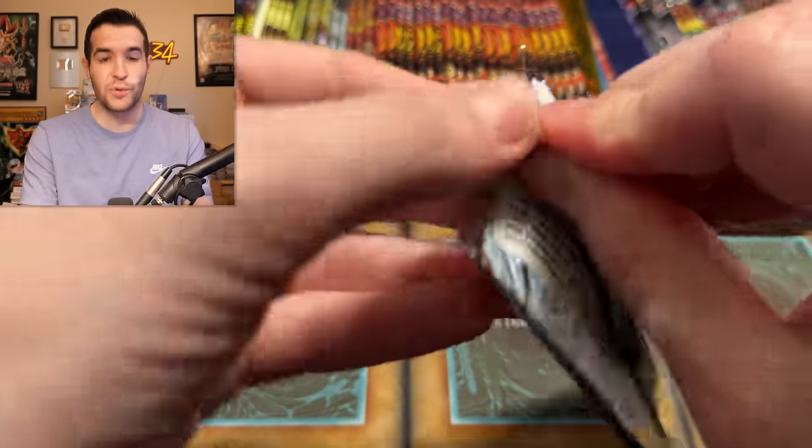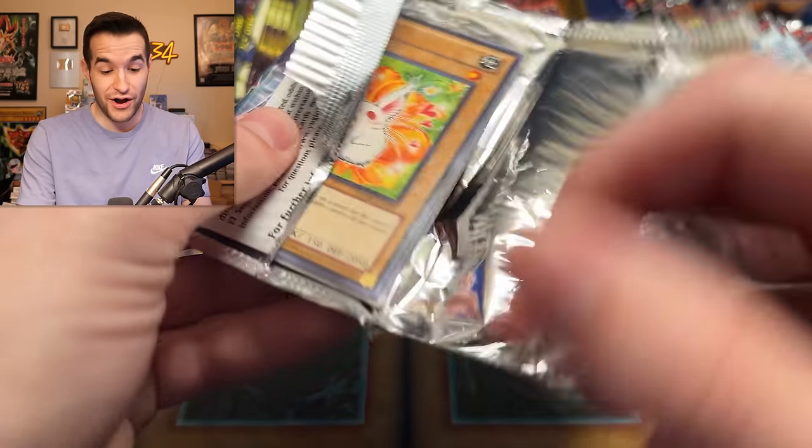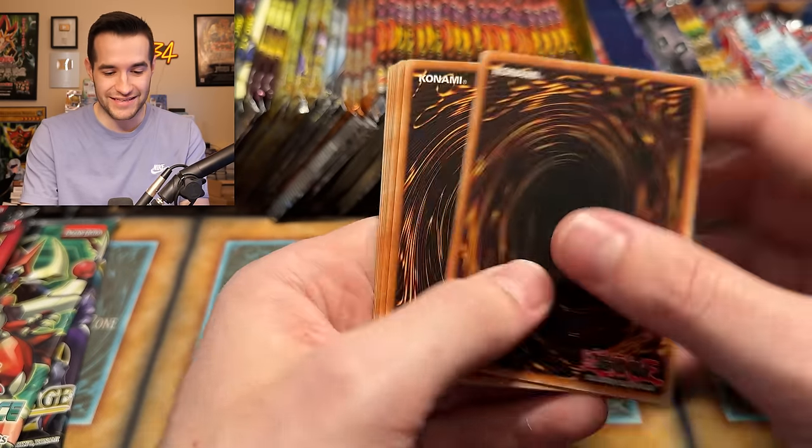I know you heard what we just said. Ghost rares, they are in your pack. The set that you are, they are available. Or there is one that is available at least.